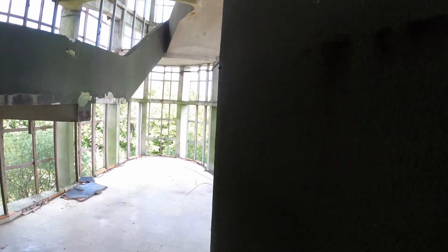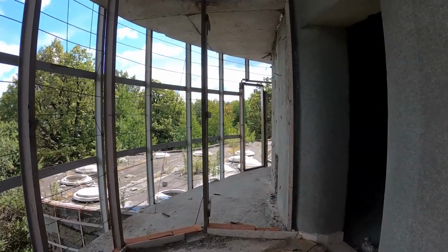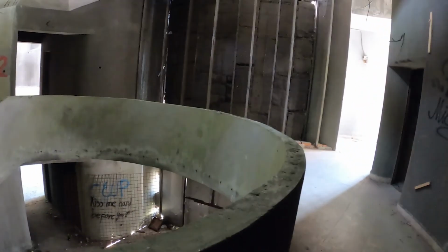This place is legitimately massive. It's just that service stairs you can see them. You should have started the drone up there and just... That would be cool.